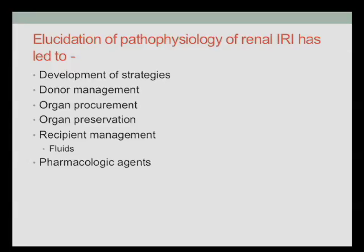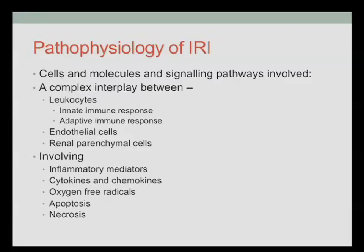Now, the elucidation of the pathophysiology of renal ischemia-reperfusion injury has led to the development of several strategies, including strategies related to donor management, how we do organ procurement, organ preservation solutions, recipient management, and use of pharmacologic agents in both donors and recipients. The main point of the pathophysiology of ischemia-reperfusion injury is that it's a very complex interplay, and the cells, molecules, and signaling pathways involved include the leukocytes.